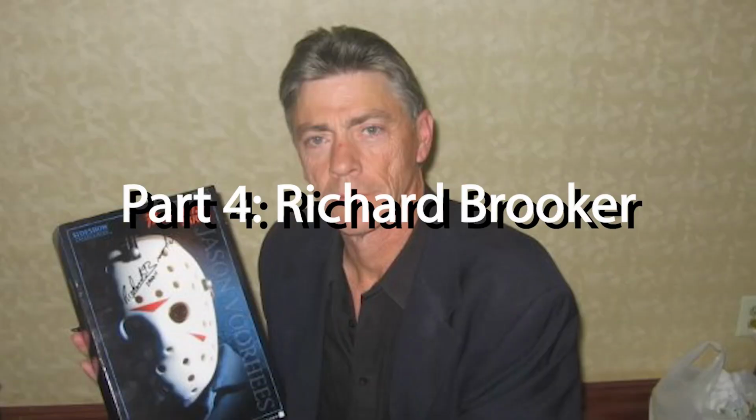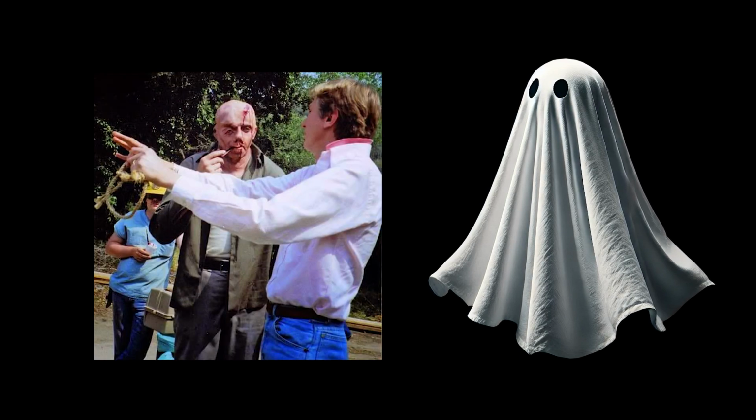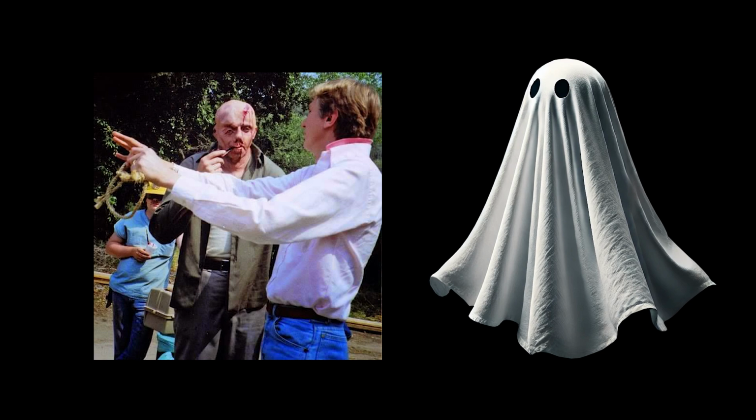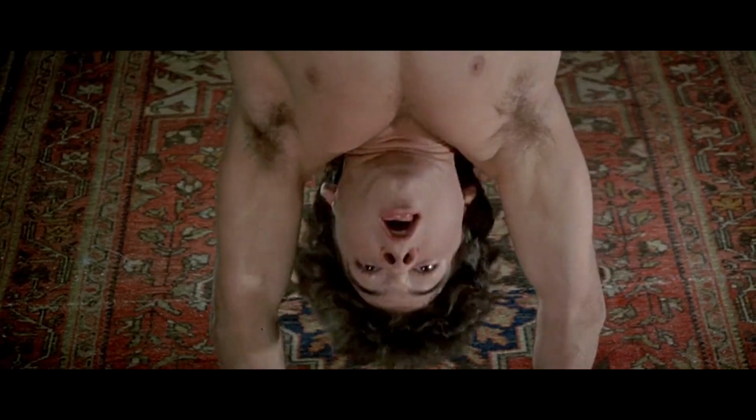Part 2, Richard Brooker. Speaking of the actor who played Jason, if there was one actor who influenced who Jason was and how he behaved, it was most certainly Richard Brooker. Compared to previous iterations, the hockey mask killer is taller, stronger, and even more brutal. He no longer has long hair, his face doesn't resemble the backwoods hillbilly in part 2, looking more like he did as a little kid in part 1.